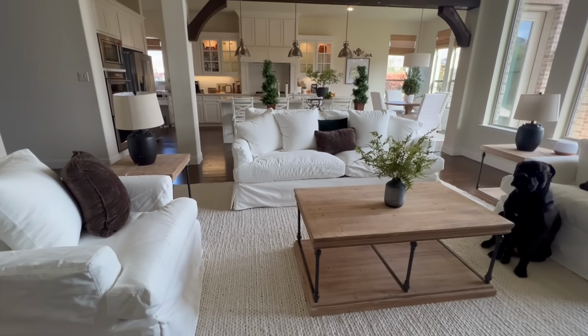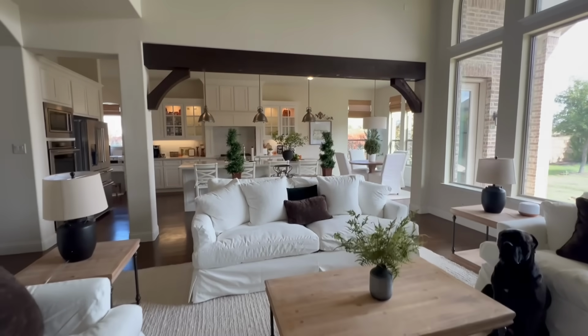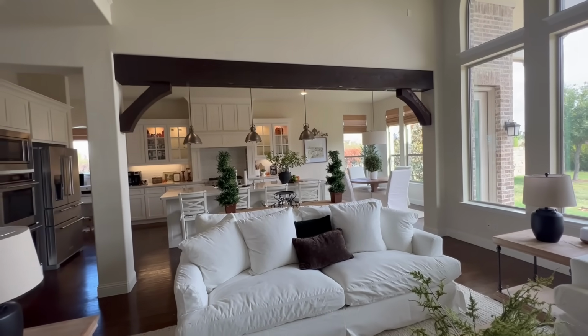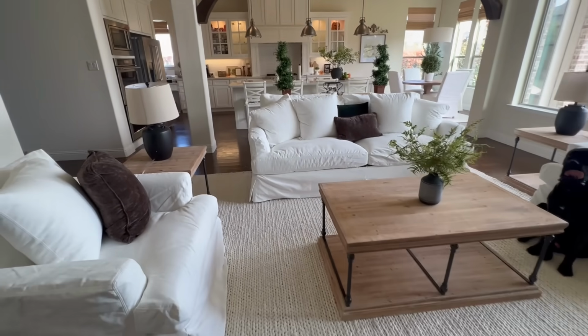But anyways, you can really see my color palette coming to life now that more and more spaces in this house are getting completed. So I finished the kitchen, I'll link that video down below. I finished the kitchen nook, I'll link that video down below. But this is the living room.